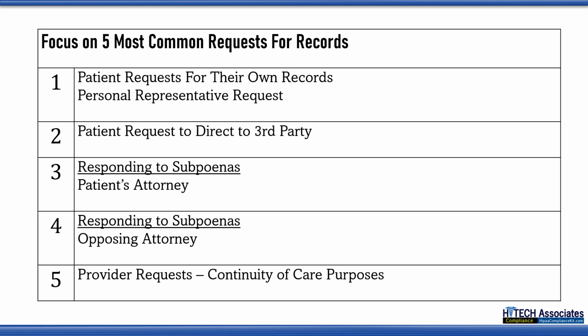1, a patient requesting their own medical records or a personal representative requesting those records. 2, when a patient requests their records to be directed to a third party. 3, responding to subpoenas when it's the patient's attorney, what your responsibilities are, that are different from number 4, responding to subpoenas when it's coming from the opposing attorney. Number 5 is provider request. Those requests for continuity of care, we'd better get ready to make sure that those are compliant and in place with the information blocking rules and regulations.